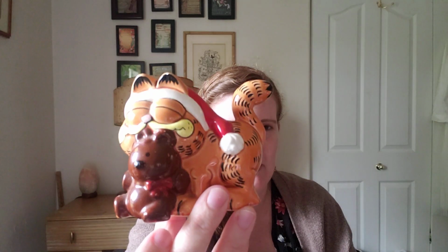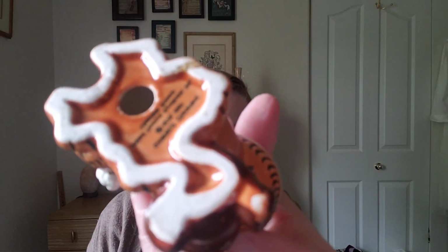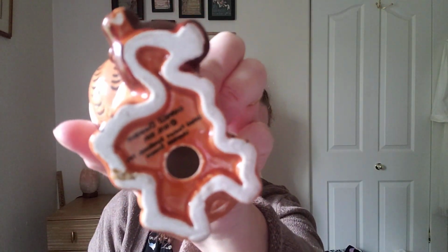I got a couple Christmas decor items. I got this little Garfield with a teddy bear figurine. It is actually dated 1981. It's a Enesco. I don't know if you can read that. Anyways, I just love Garfield. He's definitely a part of my childhood, and I just thought it was a cute little figurine to add to our decor. This was really fun to find.